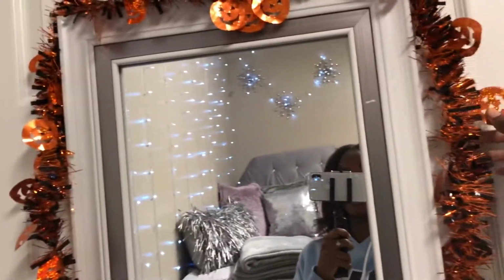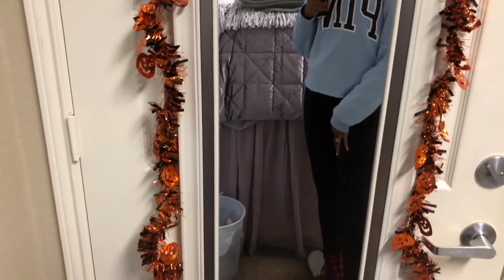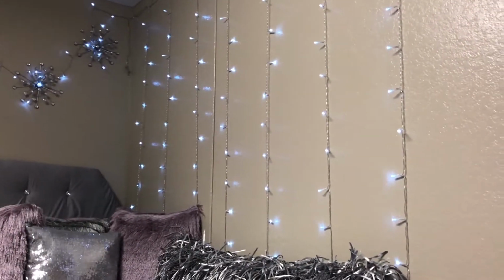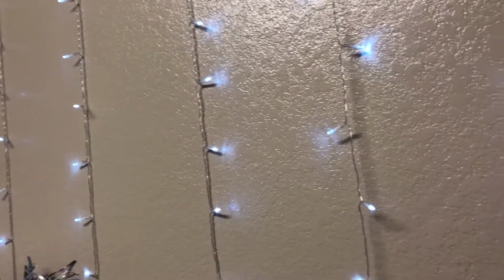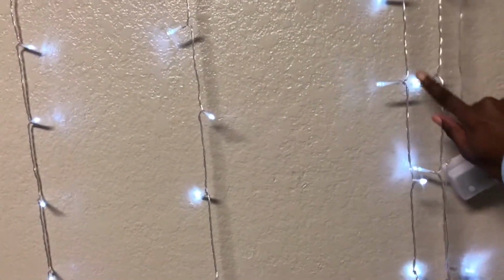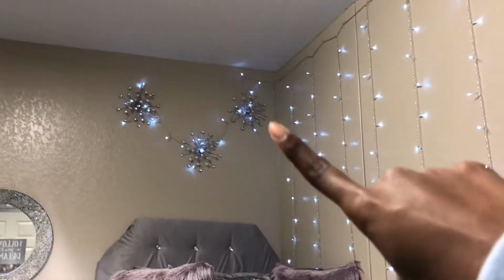Yeah, so as soon as you come in the room, you have this mirror on the back of my door. And I just put the same little garland I have in the living room for Halloween around it because I didn't know where else to put it. But then you come over here, and this wall was really empty. So I just got these lights from Amazon, I believe. I just hung them up along the top and then connected them over there.